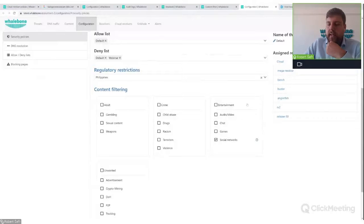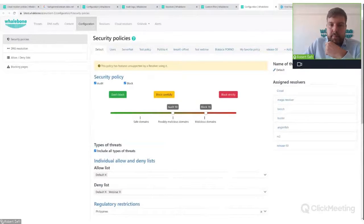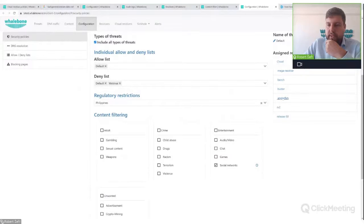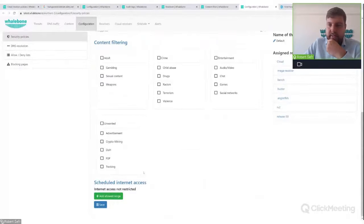This will be working happily with the latest version of the resolver, latest branch. As you can see, this is our testing account. I have multiple resolvers here, even older versions, and the user interface tells me, hey, if you are using the schedule, this policy won't be possible to run on all the resolvers because there are multiple resolvers using this policy. If I disable the social networks, it will probably disappear if I save it. So it will warn me that if I have one of the resolvers on latest and one on steady, the policy will not be fully applied. Okay, so that's it for the content filtering changes here.